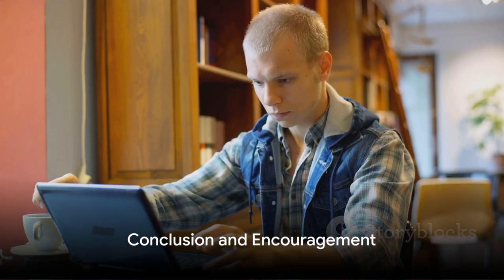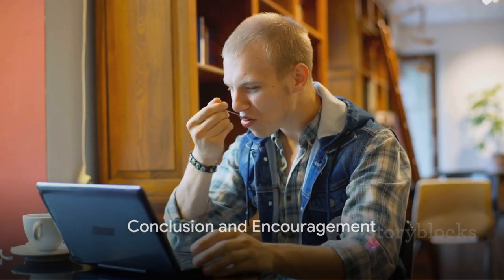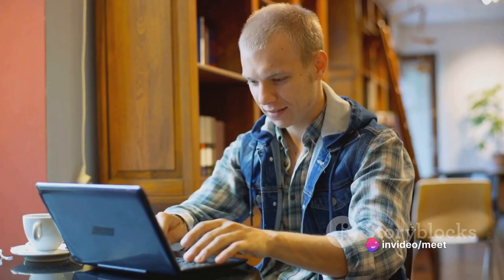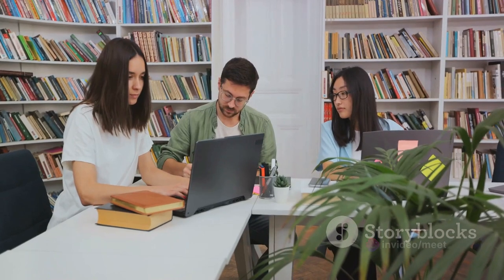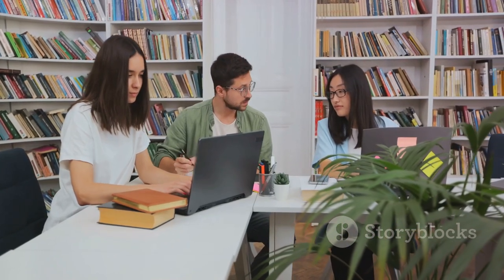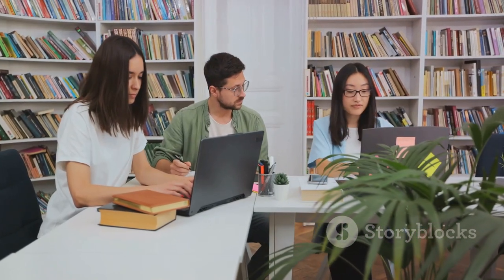By mastering these essential reading skills and adopting effective strategies, you can approach the IELTS reading exam with confidence. Remember to practice regularly, manage your time wisely, and continuously strive for improvement.